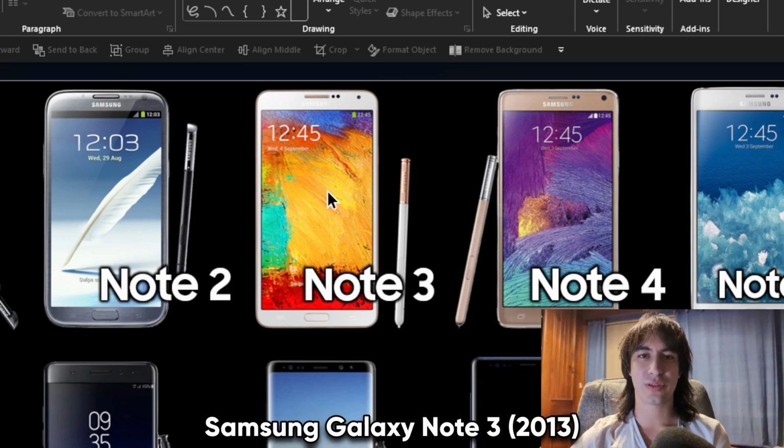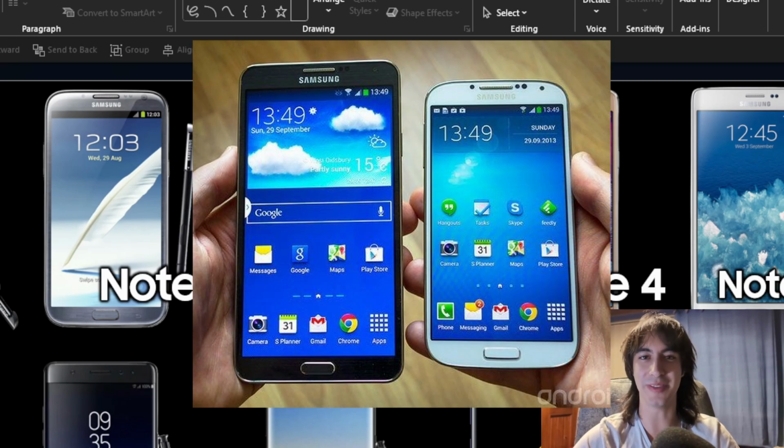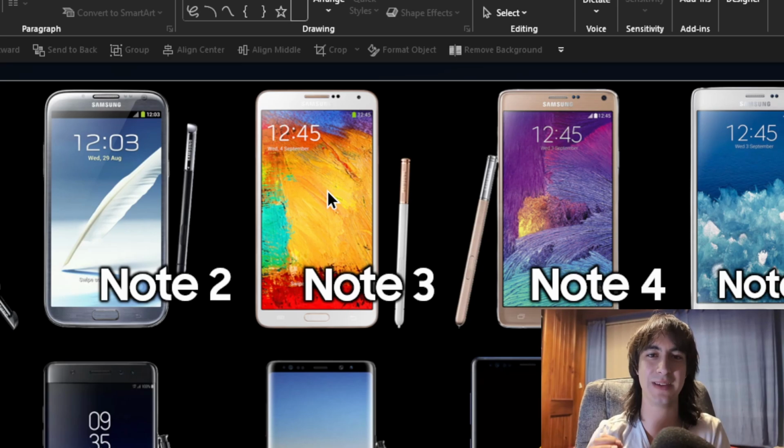The Galaxy Note 3 was definitely a smaller upgrade than the Galaxy Note 2 was, but it's still a really good phone. The Note 3, of course, is just a big Galaxy S4, but with an S Pen. Yep, it's basically what the Note series is, but because the numbers are one-off, it can be a little bit confusing, so I'm going to keep reminding you guys until we get to a particular Galaxy Note.